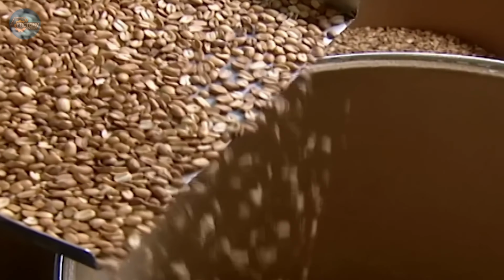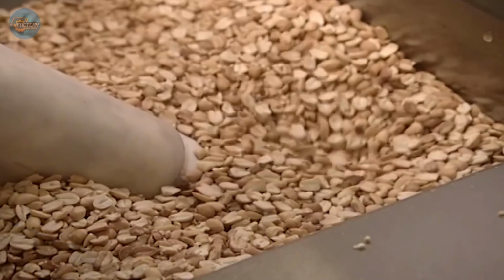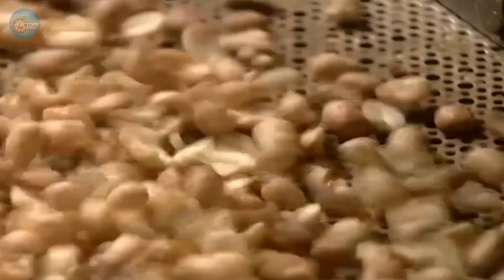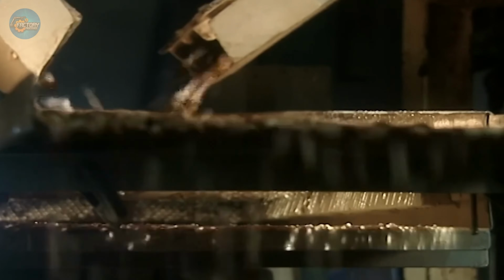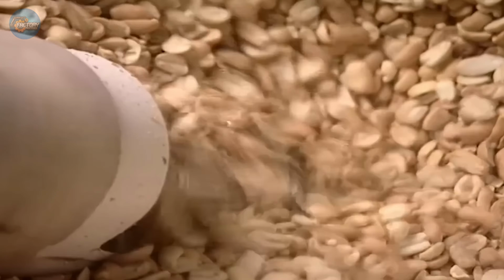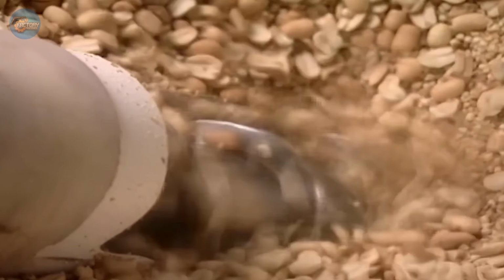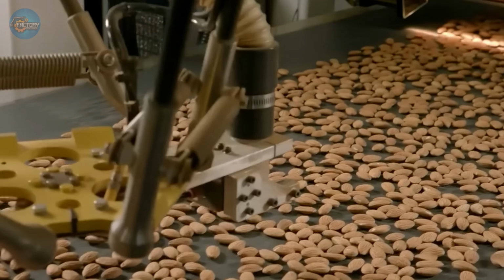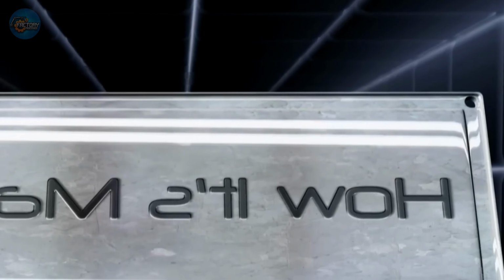Once the peanuts are perfectly roasted, they're funneled into industrial grinders, machines so powerful they can process hundreds of pounds in mere minutes. This is where the roasted peanuts begin their transformation into the creamy or crunchy goodness we love. High-speed stainless steel blades pulverize the peanuts, breaking them down into a smooth paste. And here's where the magic happens. As the peanuts are ground, their natural oils are released, creating that silky texture without the need for heavy additives.